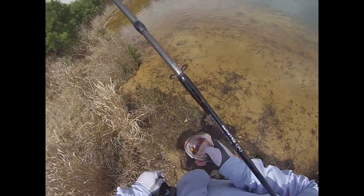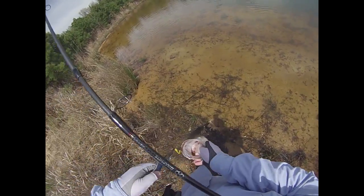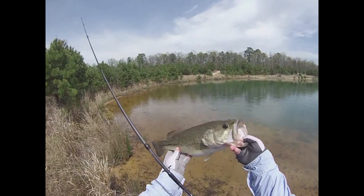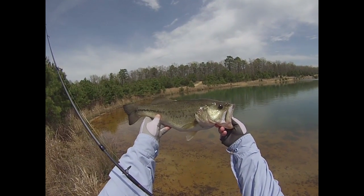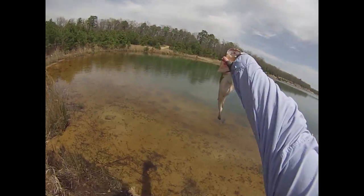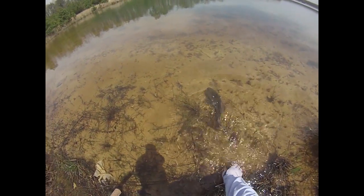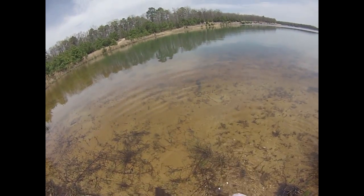These pliers, that's stuck right in the bone of his mouth. Ah, there we go. There we go. Fishing for panfish, get a 2-pound largemouth. Not too shabby. Fish looks like it's got eggs. Go back and make some more bass. You can never have too many bass.